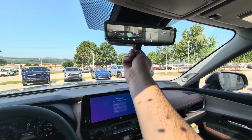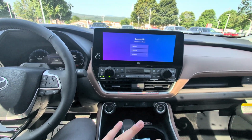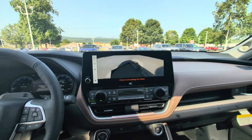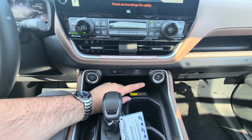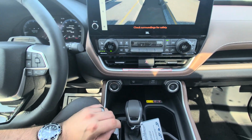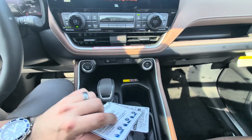HomeLink built right in. Down here, as we move closer into some of the other things, you have the 360 camera, which is really nice to have. And while we wait for that to do its animation, you have a wireless charger down here, a USB tether, and a USB Type-C fast charger. Plenty of space for cups, everything. You can put pretty much whatever you want inside there.